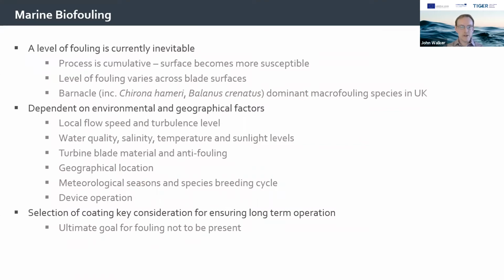Okay, so a level of fouling is inevitably currently on the device. The biological process starts as soon as the device enters the water, and the process is cumulative. Once the fouling process starts, the surface becomes more attractive to fouling species, and more susceptible to further fouling. And it's been seen that this fouling level varies across the blade surface. Specific organisms and the extent of the fouling are influenced by quite a wide range of different environmental and geographical factors. These include the local flow quality and the turbulence level, the water quality, salinity, and the temperature where the device is deployed, the device material and the anti-fouling coatings that are used, the geographical location, the seasons and the breeding cycle of the species, and also how the device operates.